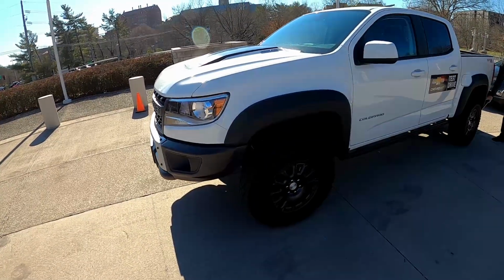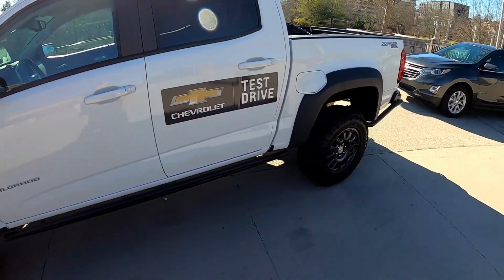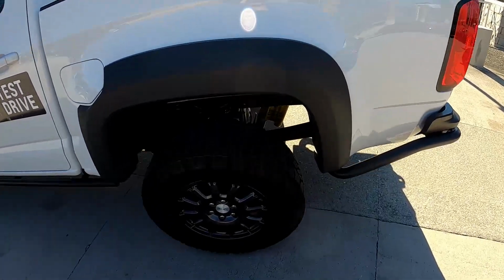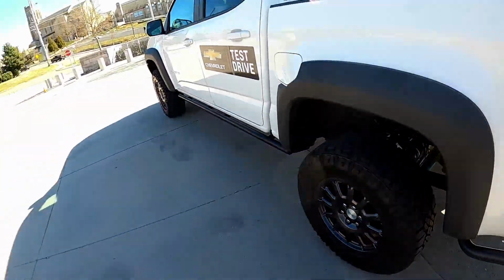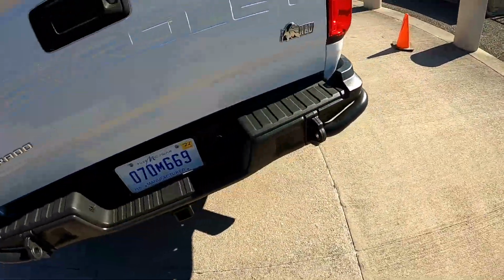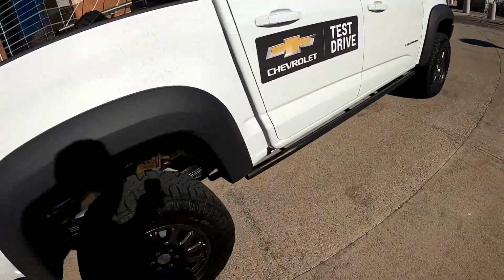Check out this Colorado ZR2 Bison package. I mean, just walk around this thing. This is a Raptor competitor, major Raptor competitor. It's got these factory Baja Multimatic shocks on them. Very nice wheels. It's got front lockers on it. Factory wraparound bars, front and back. I mean, this thing looks tough as can be.